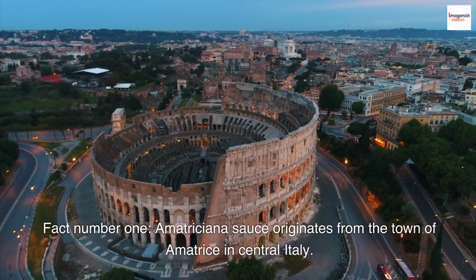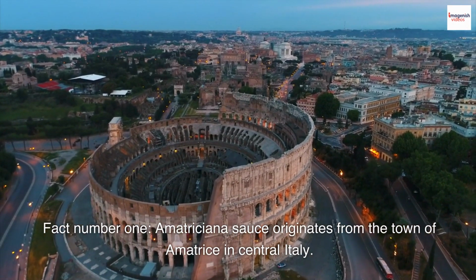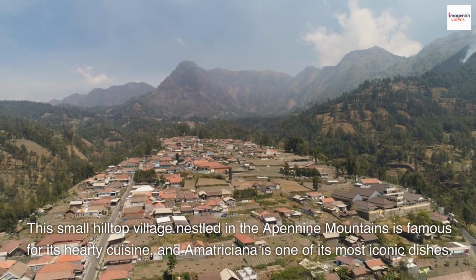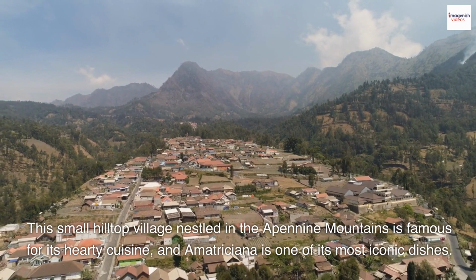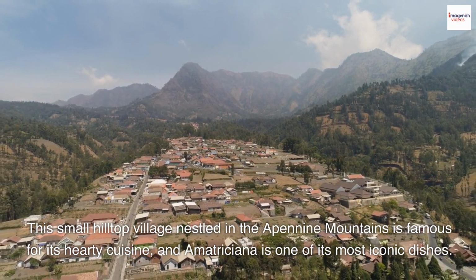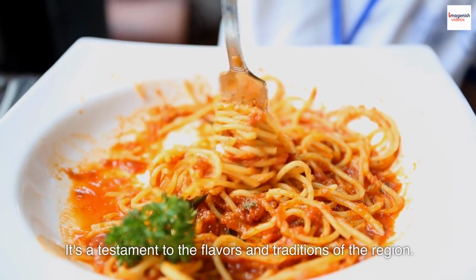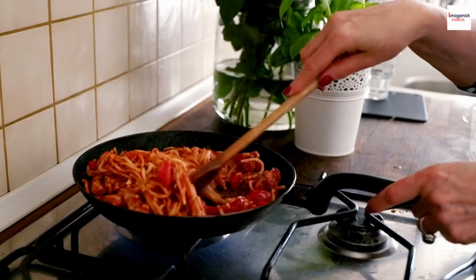Fact number 1. Amatriciana sauce originates from the town of Amatrice in central Italy. This small hilltop village nestled in the Apennine Mountains is famous for its hearty cuisine, and Amatriciana is one of its most iconic dishes. It's a testament to the flavors and traditions of the region.